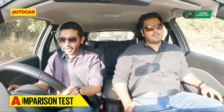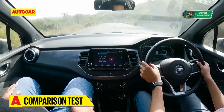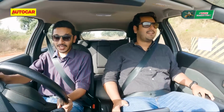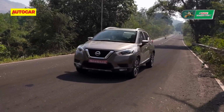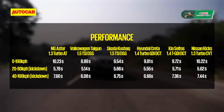And although it doesn't have paddle shifters, it does actually have a manual mode, so you can simulate shifts through the gear lever. And it's quite good in manual mode. Right? It is quite good in manual mode. It can be quite enjoyable actually. For all its power, the Kicks is not the fastest of the six.